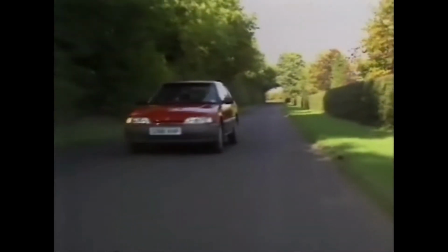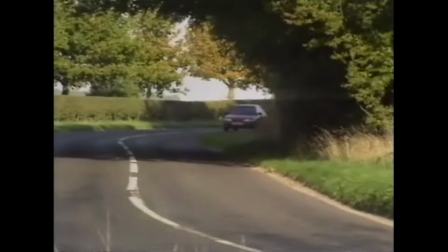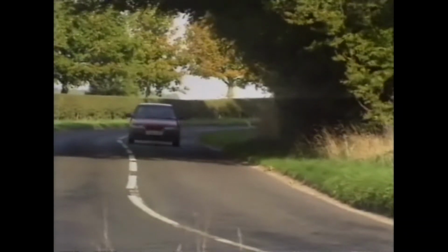Although it's just 200 cc's bigger, the engine in the 216 transforms the car. It feels very lively and certainly a real performance machine. Rover are very keen to point out that it's a driver's car. Both the 214 and the 216 have very high levels of road holding. They're very easy to drive and they're very safe.